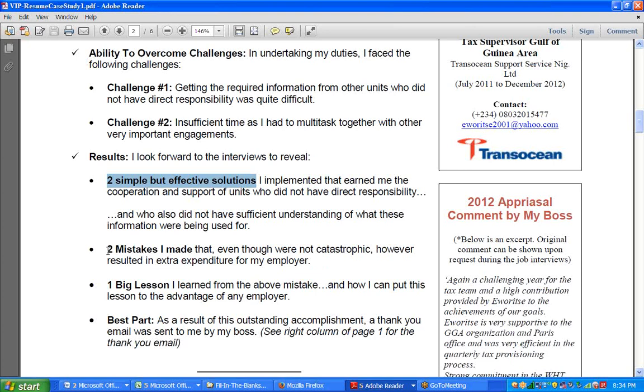The next thing here. So I look forward to the interviews to reveal the first point. The second point is 2 mistakes I made. So I look forward to the interviews to reveal 2 mistakes I made that, even though they were not catastrophic, however, resulted in extra expenditure for my employer. Now, every hiring manager will want to know those mistakes because this is what they don't want to happen for them. They don't want extra expenditure, so they want to know those mistakes. In other words, it's another way of asking for the interview.